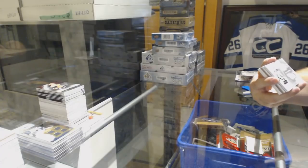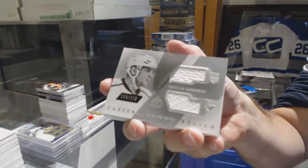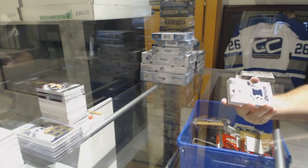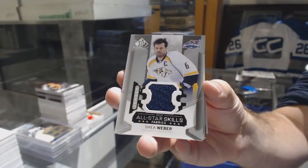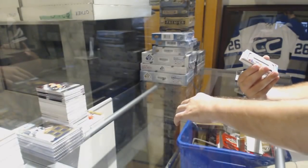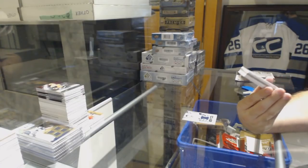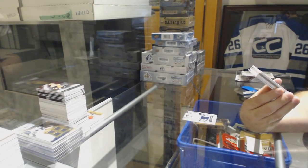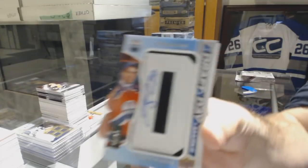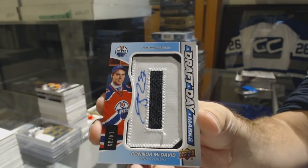For the random between LA and Minnesota, number to 125, career legacy relics of Marian Gaborik. Nashville Predators All-Star Skills jersey of Shea Weber. What happened? Did he get hit or hurt? Oh, baby. Number 235, Draft Day Marks auto for the Edmonton Oilers, Connor McDavid.